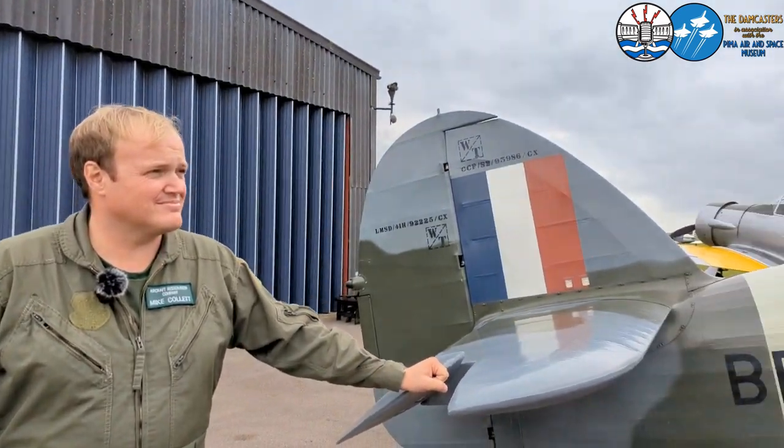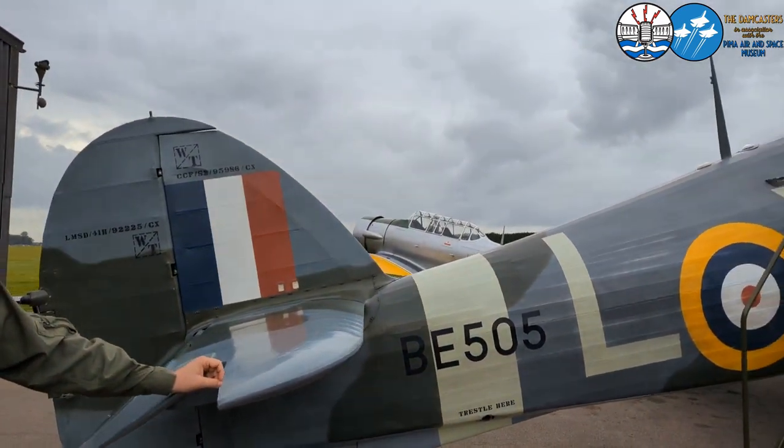Right, so we have come out to see this beautiful aircraft. Shall we do a bit of a walk around, Mike? Yeah, absolutely. So this is BE505, otherwise known as Pegs.